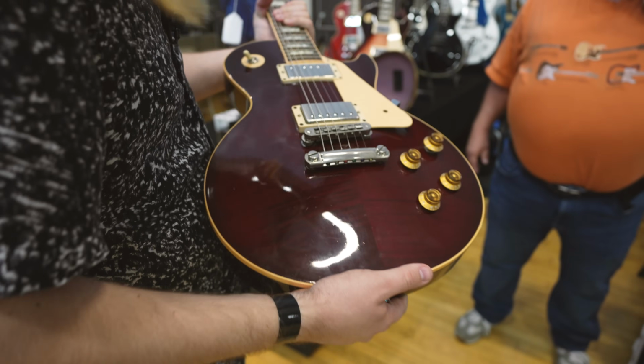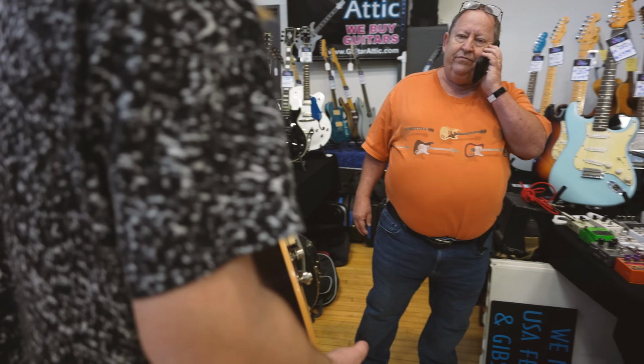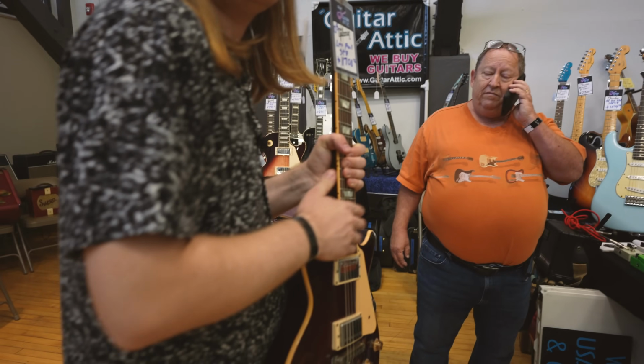You have good stock. And it's priced fairly. One of the only booths we can say that about. We're gonna see if there's a trade on this real quick.